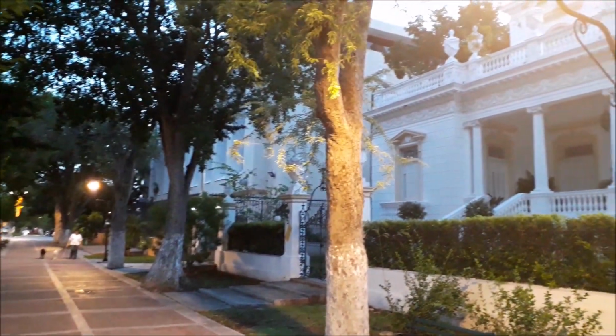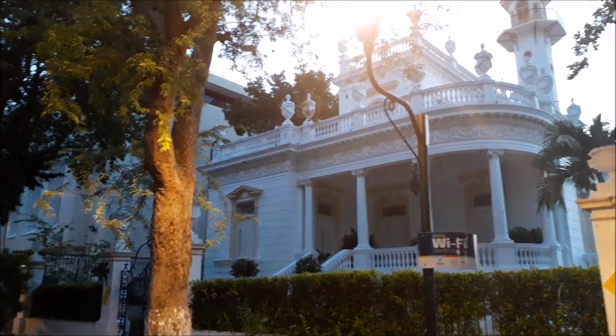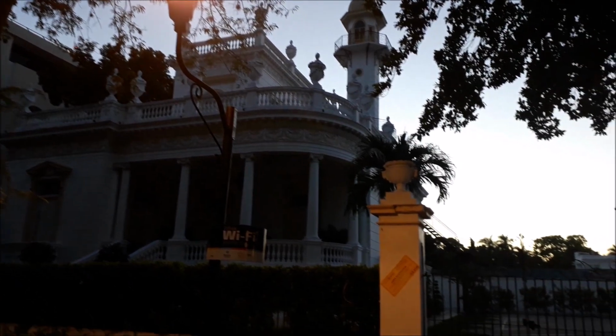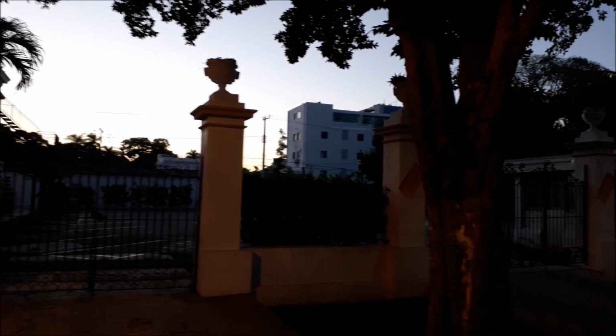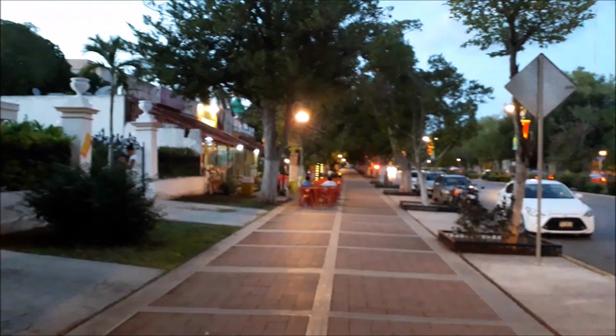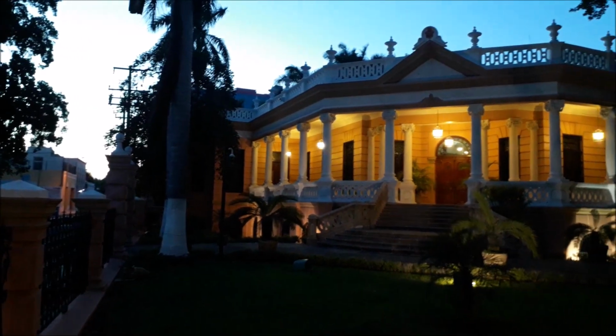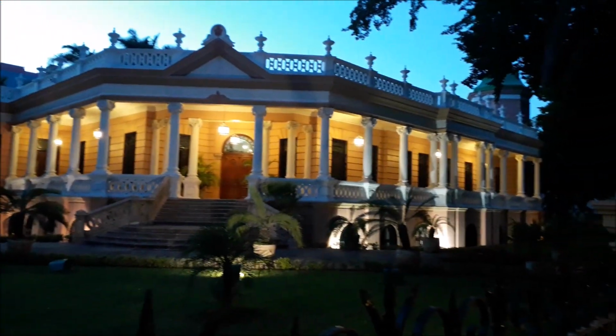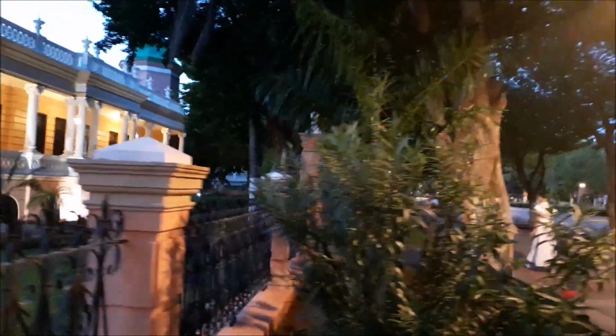Another beautiful turn of the century mansion. I don't know what the yellow tag means. Maybe they haven't paid their bills or something. Must be hard to maintain a place like that. Another beauty. This one's in complete repair, both paint, lights, gardening, everything. Wow, this is a gorgeous walk. Definitely include it in your visit to Merida.